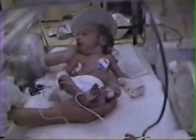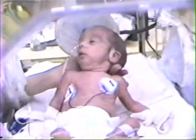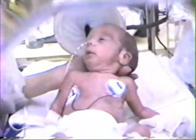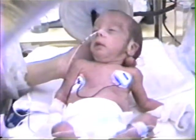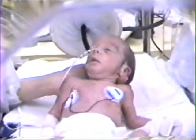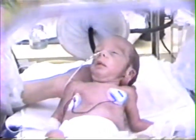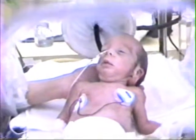Hi. Here we are at Patrick's bed. Patrick's wide awake, waiting for us. Patrick is baby C. He weighs about the same as Tara, 3 pounds, 10 ounces, but he's a little shorter. He's just 16 3/4 inches long.